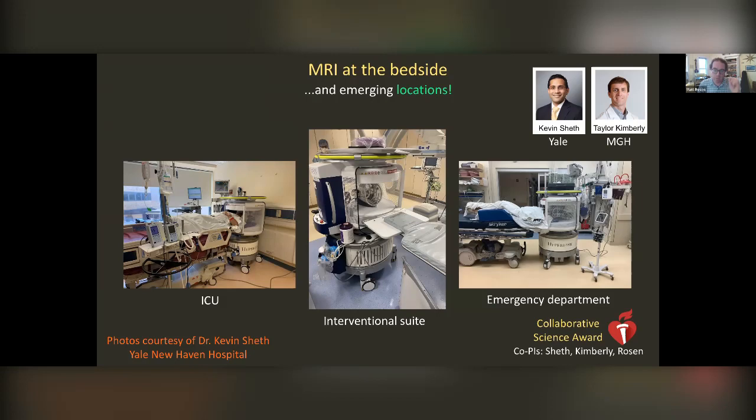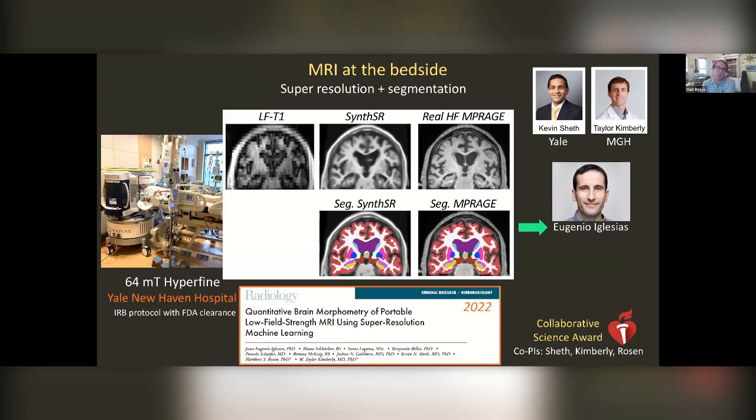This is some other work that's come out recently from our collaboration. This is work from my colleague Eugenio Iglesias, where we're now using super resolution approaches to take low field portable MRI, bedside MRI, and make synthetic high resolution images, which are actually not that accurate compared to the high field ground truth.